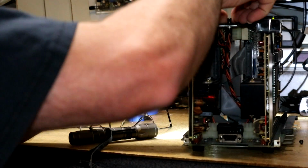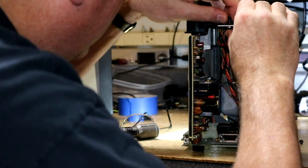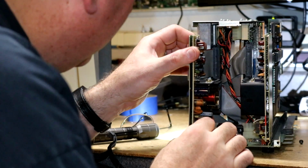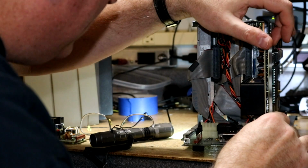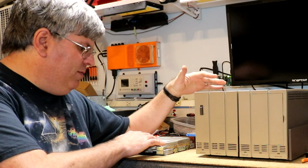And maybe to get the drive assembly out, what I'd really want to do is to take the two DC-DC converters out. What does it take to do that? They just snap out of there. You just pull up. Yeah, that little guard pulls out. There's your DC-DC converter. Probably wouldn't want to mix these up. So I did decide to go ahead and pull the hard drive out, and it is an ST225.